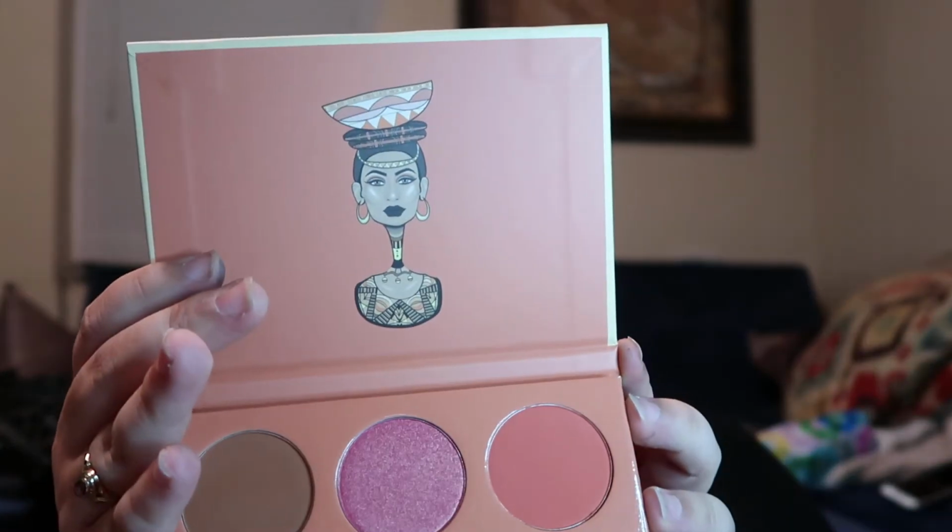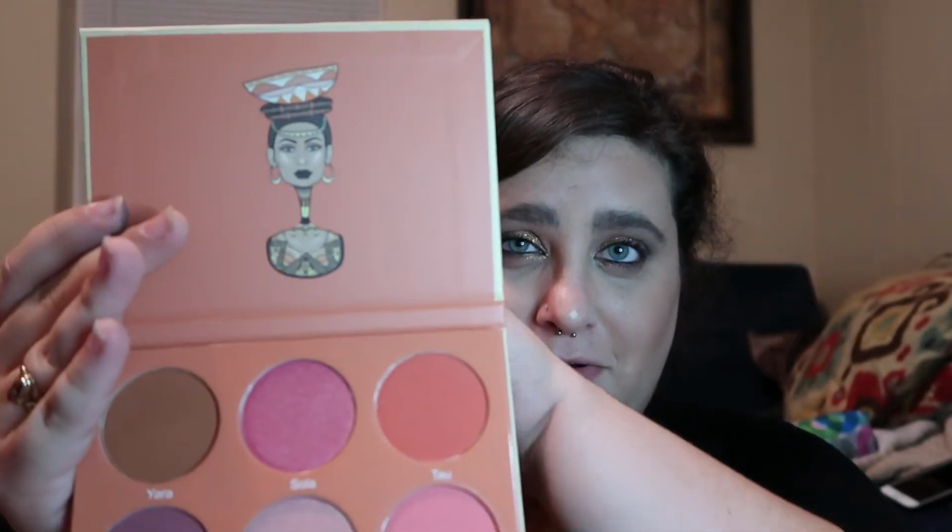For my blush, I used the shade B in the Juvia's Place Saharan Blush Volume 2. I just blocked my face so I could read it. It's this purple one down here. Y'all know how I love my purple blushes. I think it looked great. I mean, this blush is still kicking.